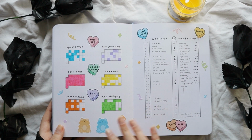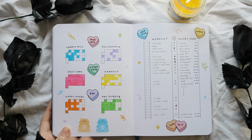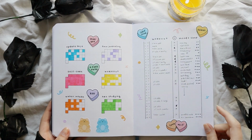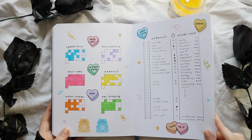I sometimes just need to change the order a little bit so it's not the same thing for two straight months. So that's what I did, and it worked out pretty well, and I still journaled a little bit throughout February, which I'm really happy about.